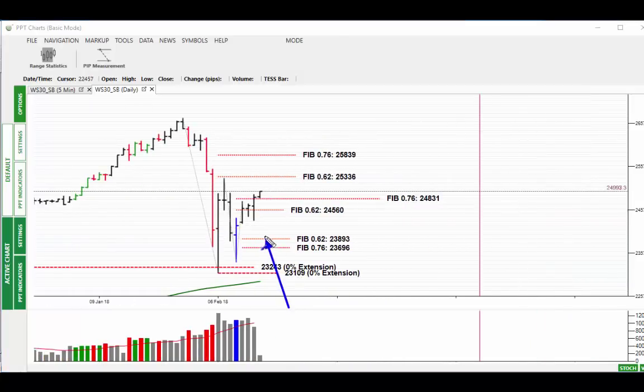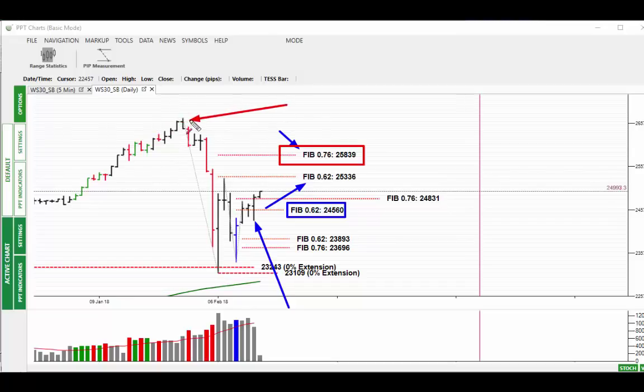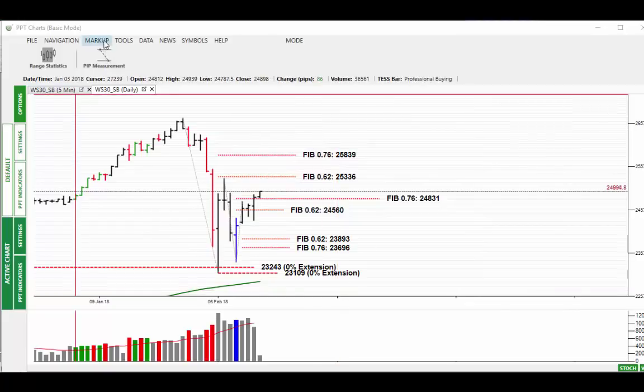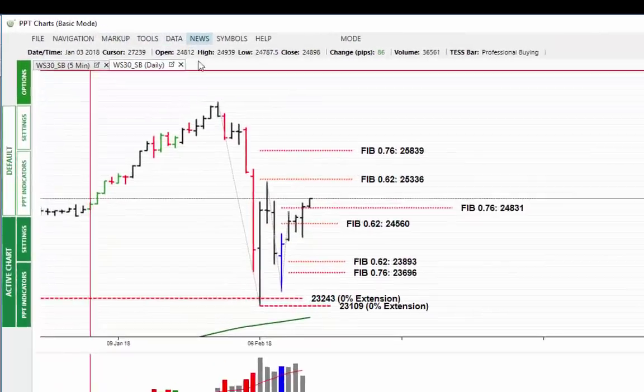So even though we had a bit of a wobble yesterday, back below the 62% retracement, the market is now heading up to 62.76, and this is going to be the crucial area here, the 76% retracement from this high to this low, and that's marked up. So we'll be looking for something like that if weakness is going to dominate this market.